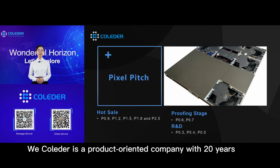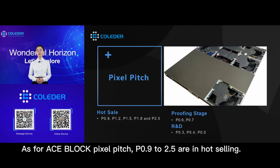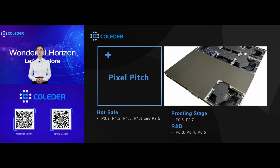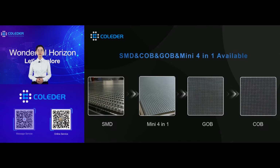Collider is a product-oriented company with 20 years of research and development experience. As for AceBlock pixel pitch, P0.9 to 2.5 are hot selling, P0.3 and 0.7 are in the sample stage, and P0.3, 0.4, 0.5 are in the research and development stage. Therefore, we are confident enough to provide customers with satisfactory products.